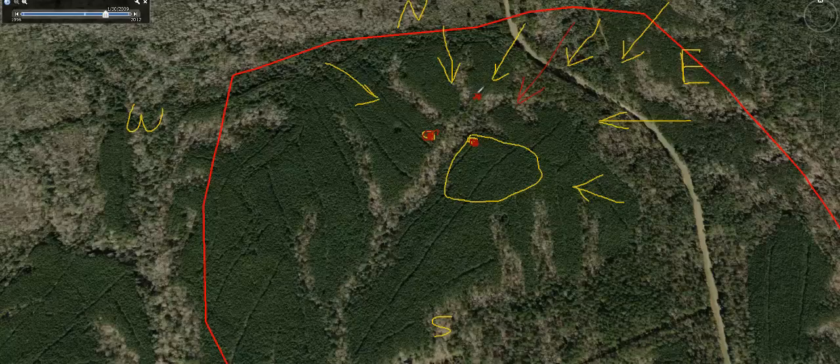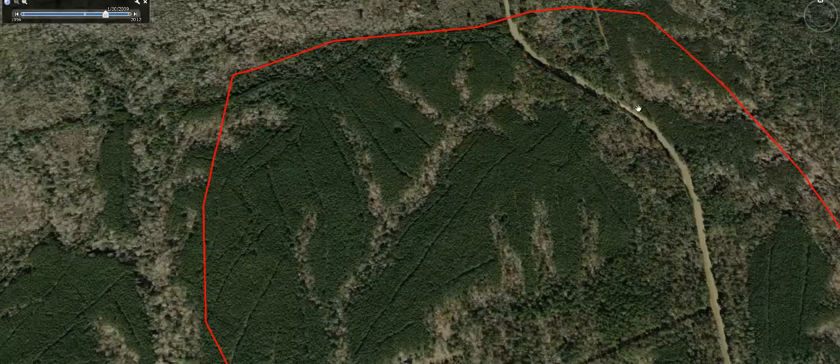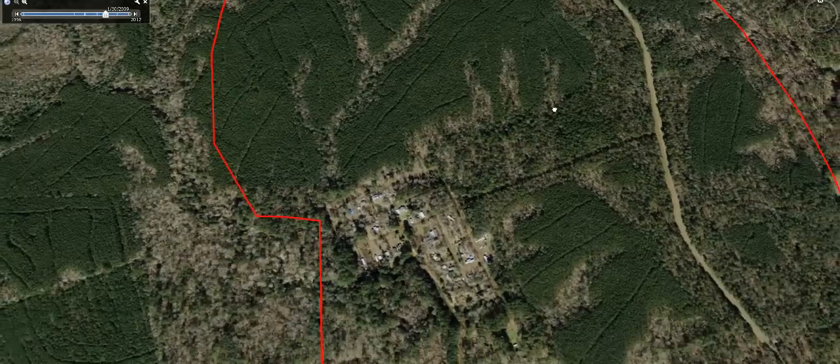It'd be a good access with a southwest wind right here, because you can come right off that road, boom, and the whole time you're coming in, your scent would be blowing right back where you came from. Be a really good access there. I'm trying to make sure I've covered everything on this property. Let me take a look at it.